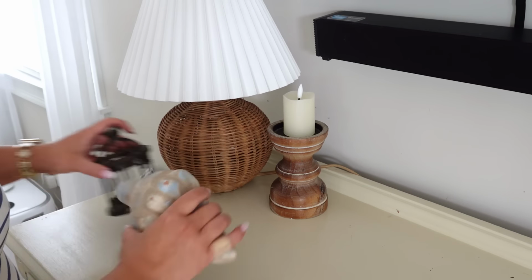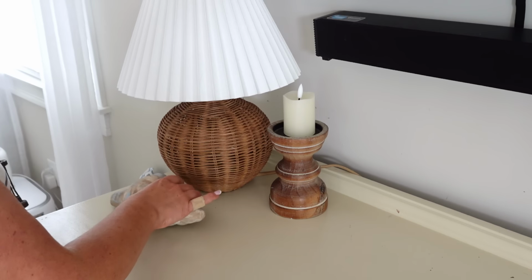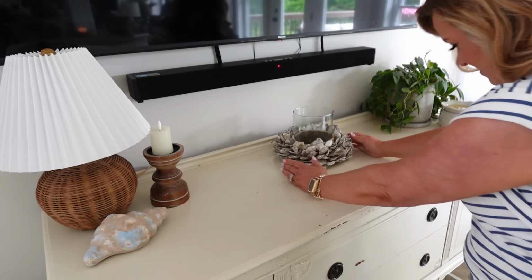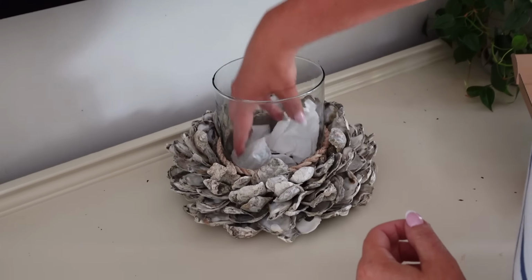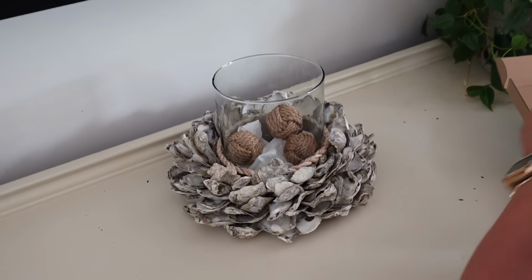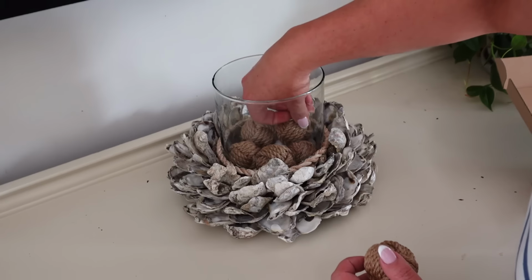This beautiful cement shell is from a local antique shop, and I think it looks really beautiful here on the buffet under my TV. And this is where I ended up moving that oyster hurricane, and I decided to fill it with these little miniature nautical knots that I picked up on Amazon this year. These are so cool, and they look really, really pretty in this hurricane.